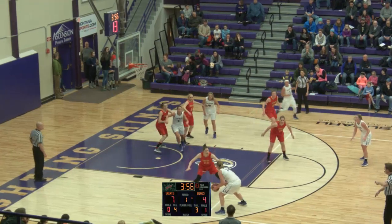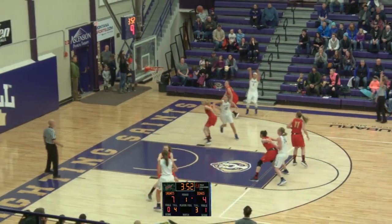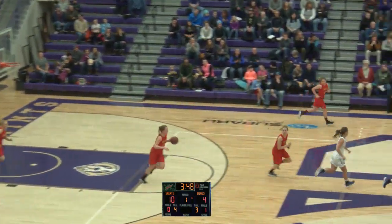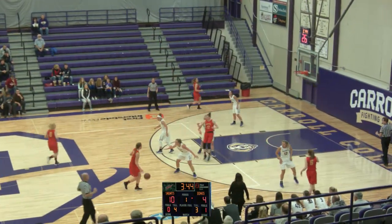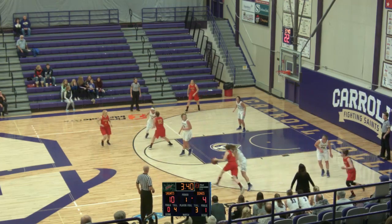Swings it back over. Dean has it at the 15-foot mark. Looking to shoot. She kicks it out to Bailey. Bailey for the 3. Bailey hits the 3. That was a deep one there by Bailey. Great assist by Dean. And I'm telling you, Bailey's got quite a shot. She gets it going. She can knock them down.